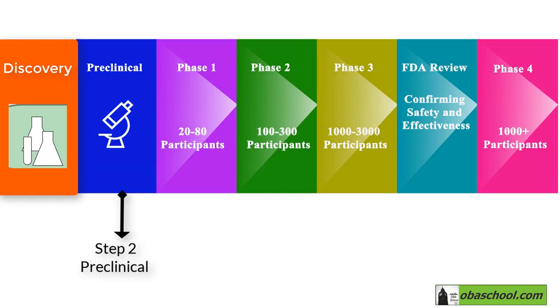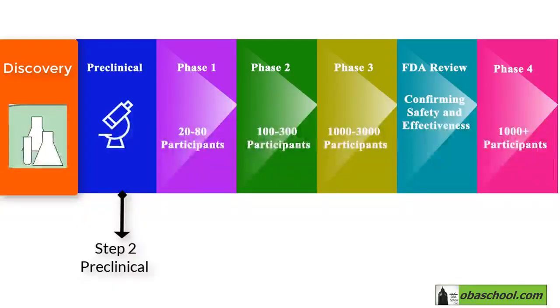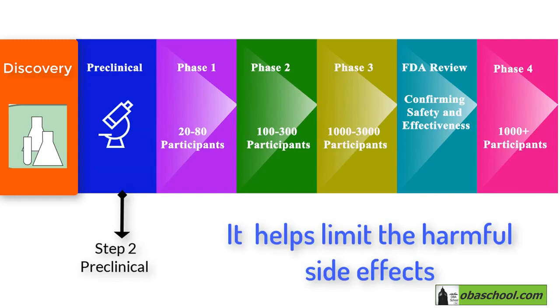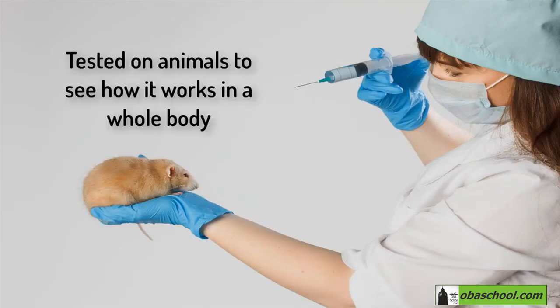Although we take medicines to make us better, all medicines have side effects, causing unintended changes that may be harmful. So testing tries to make sure that harmful side effects are limited. All of this happens in the preclinical stage. When this stage is successful, the new medicine may then be tested on animals to see how it works in a whole body without risk to humans.